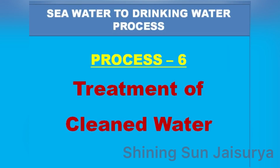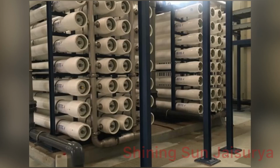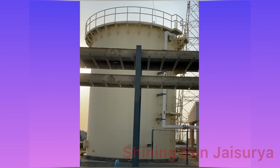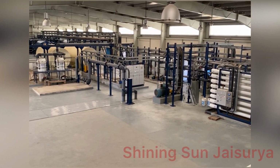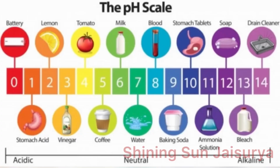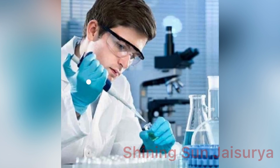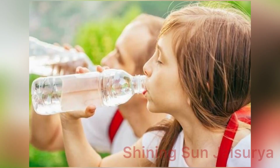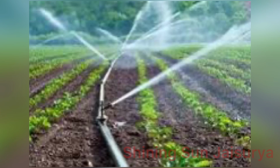As a last process, treatment of the cleaned water will be done. The treated water will be collected in the permeate tank or collection tank to serve for public usage. Before that, chlorination for disinfection purposes will be done. The pH value will be balanced again in the purified water. Periodic lab tests by the plant technician and government laboratory people will also be conducted to ensure the quality of treated water. This treated water is used for drinking, irrigation and various other purposes.